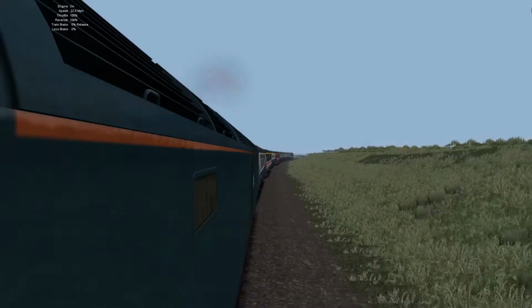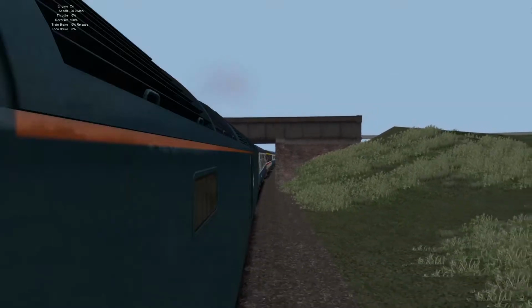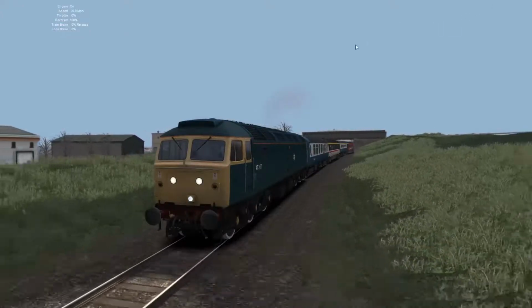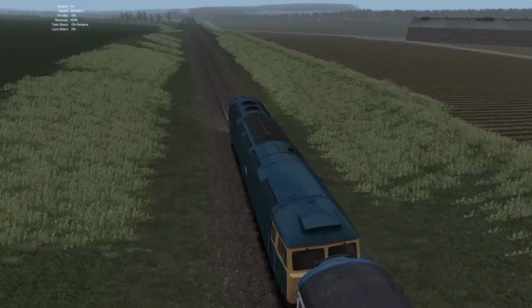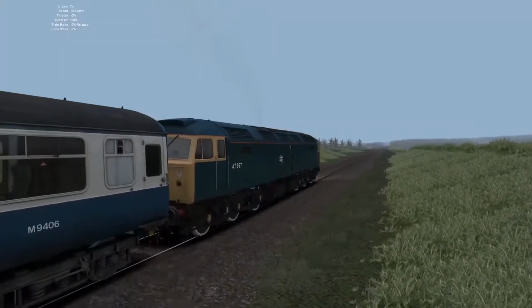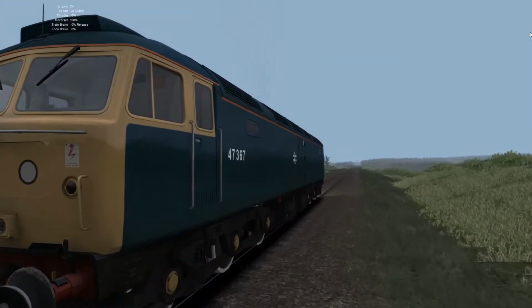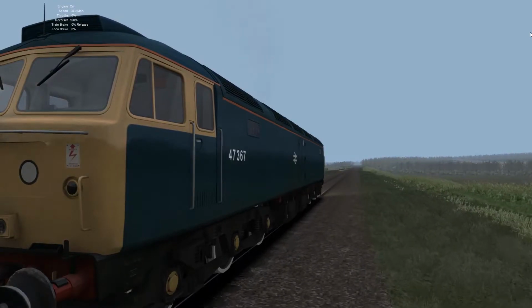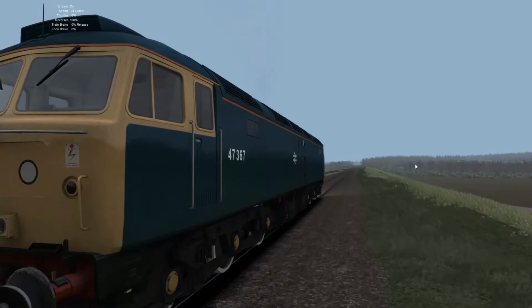Look at this, guys. It is honestly hellfire, isn't it? So obviously this is the placeholder for 47367 at the moment, just using the default BR Blue Class 47, but I'm really looking forward to the skin. I hope it's a skin from this model, in all honesty, because this model does act nice on this route, and I'd like to see a skin from this.